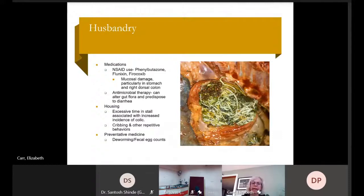Husbandry, things like medications that are used. Has a horse been on non-steroidals for any length of time? We clearly recognize an association between non-steroidals and gastric ulcers and hindgut ulcers. Antimicrobial therapy can be associated with diarrhea, so antibiotic-associated colitis in certain areas of the world, particularly in hotter seasons. We know that antibiotics can actually trigger diarrhea themselves, so we need to be careful in their use.